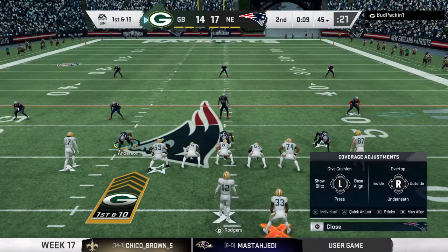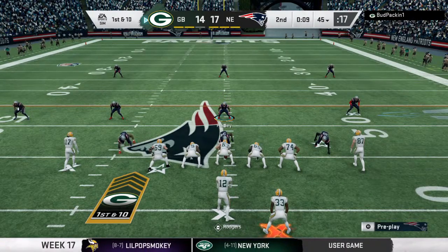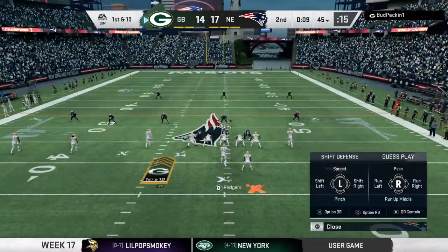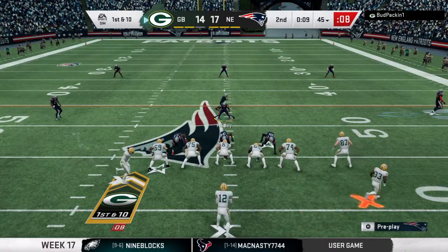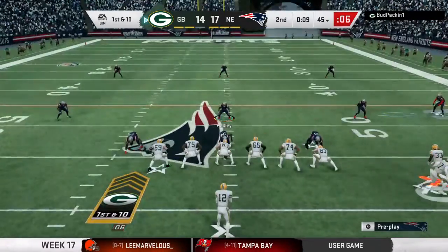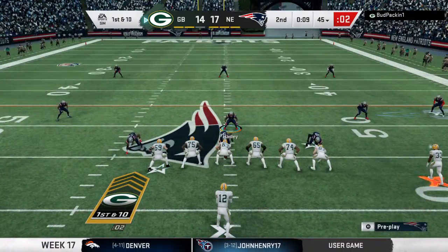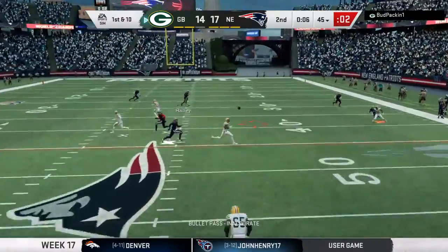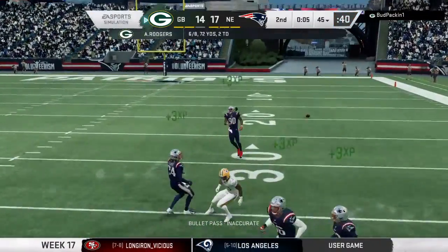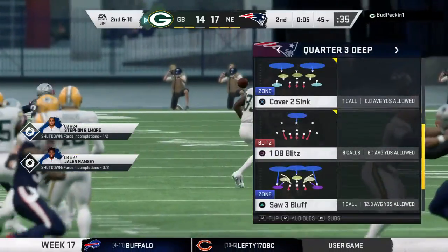The big play to start him out has him at the 45 already. Shotgun now for Rodgers. And that is incomplete, stopping the clock with 5 seconds to go.